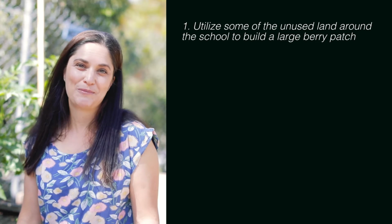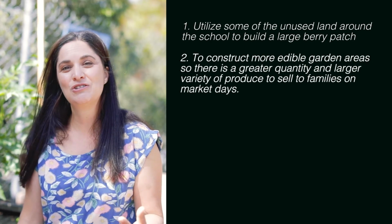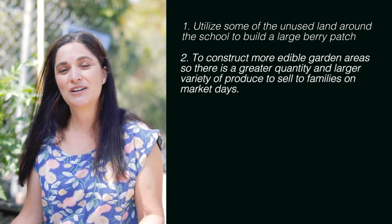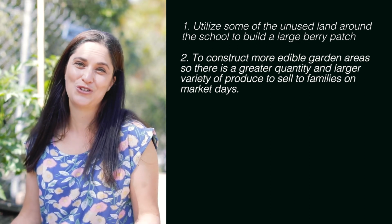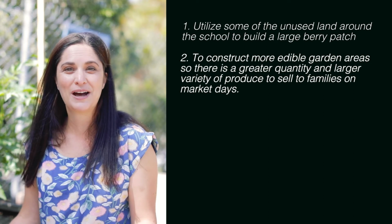Next year sees really big plans for our garden, and we're committed to see it grow. We've got 4 main goals. One of them is to build a big berry patch. The other one is to continue growing our edible garden areas so that we can produce greater quantity and variety of foods for our school families to sell at our markets.